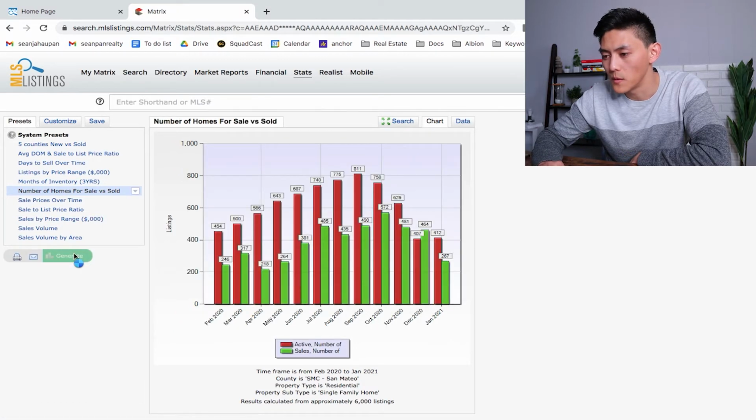Looking at the number of homes for sale versus sold, we can see that more homes were put on the market than were sold last month, but overall not too bad. I think usually during the winter months, people don't like to put their homes on the market anyway, so you typically have less inventory versus in the summer months.